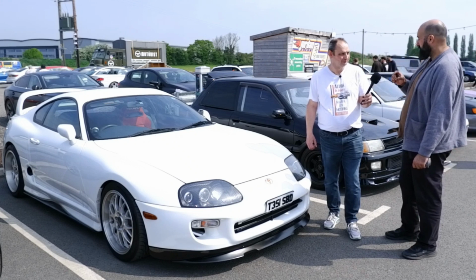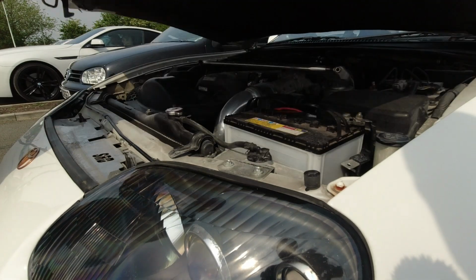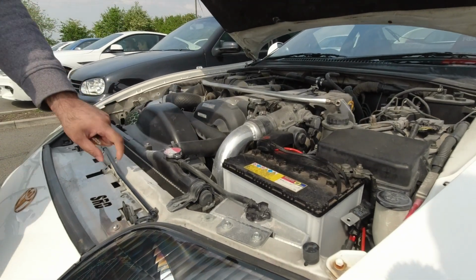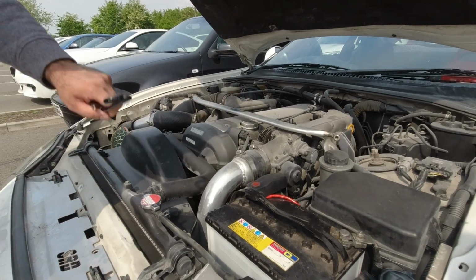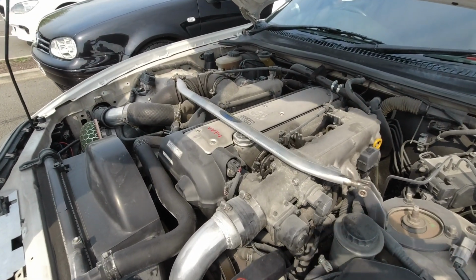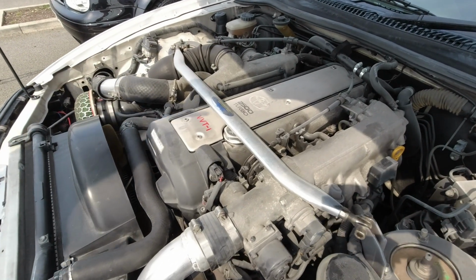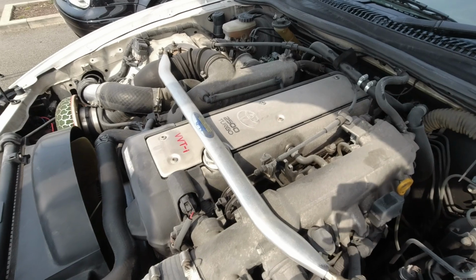a 1JZ. I don't know if you're familiar with them. Okay. It's from an Aristo, a 2.5 turbo with the R154 running gear. So it's a 5-speed manual out of a Soarer turbo. It goes straight in, a bit of wiring to sort out. So it's actually a 2.5 single turbo VVTi 5-speed manual.